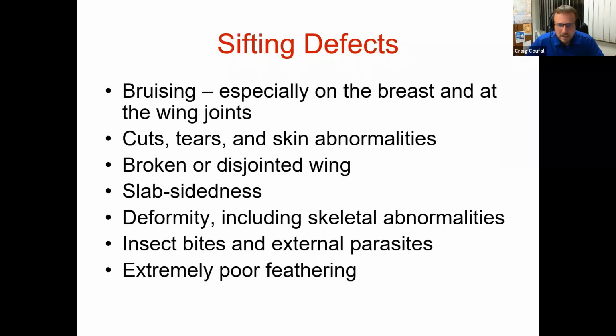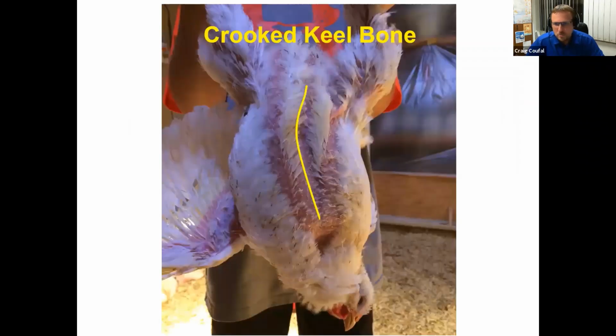And again, things you can look for, all of these listed here. Any abnormalities, crooked legs, crooked breast, any of those kinds of things. Here's one of our show birds. He's got a crooked keel. You can see how that keel bone looks like a banana. That bird can go, because that's going to be a cull. You don't need to keep that bird any longer.